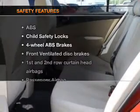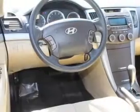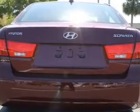mirrors. And for your peace of mind, the following safety equipment is included: front ventilated disc brakes, curtain head airbags, passenger airbag, side airbag, traction control, stability control, low tire pressure warning.